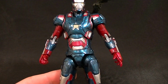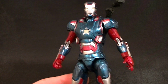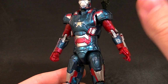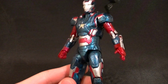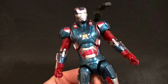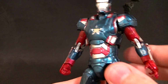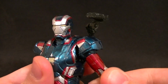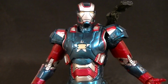The figure looks great. He's got great paint applications, great articulation. Sure, he's not 100% perfect in that he can't do a really good repulsor blast, but he is just about perfect everywhere else. I really, really like the paint application and the sculpt. I don't think Hasbro could have done any better at the price point this guy sells for. So as I said when I reviewed him originally, he was extremely impressive, and even to this day, looking back at this figure, I'm really, really pleased with it.